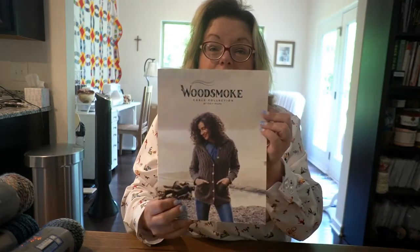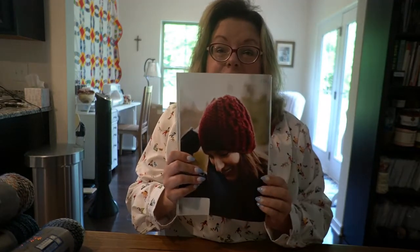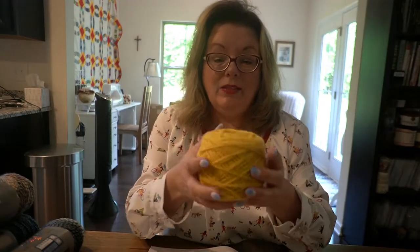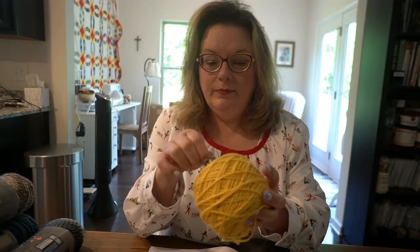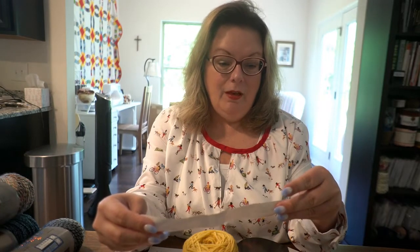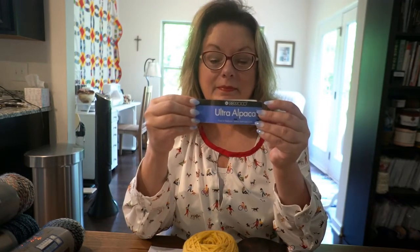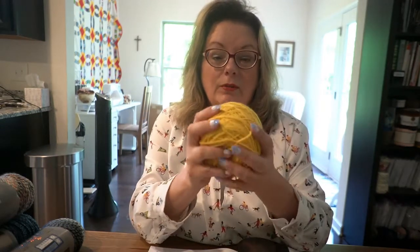The next item in my queue is the Clayton Hat. It is in the Wood Smoke Cable Collection book that is sold by Knit Picks. And here is the picture of the cable hat. And the yarn that I have selected to make this hat is a nice yellow yarn. It is Ultra Alpaca by Barocco, 50% alpaca and 50% wool. And the colorway is 6225. And I'm planning on making this hat for my mother because she likes yellow.